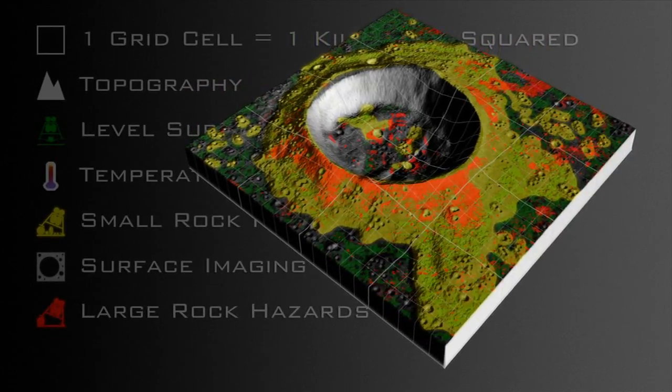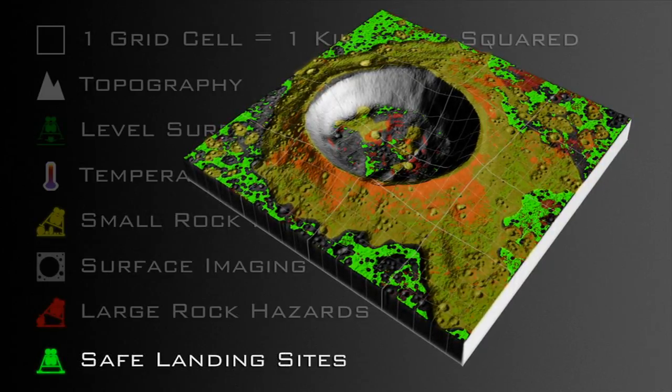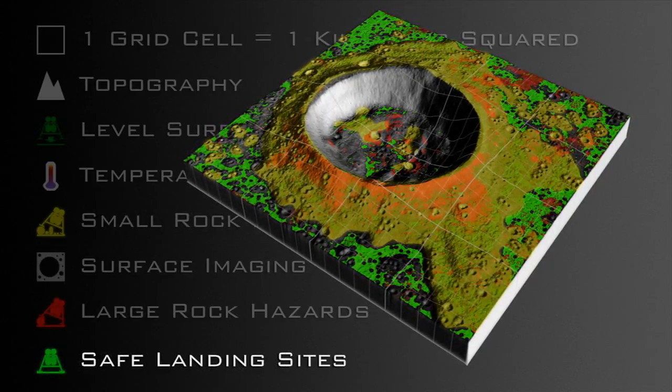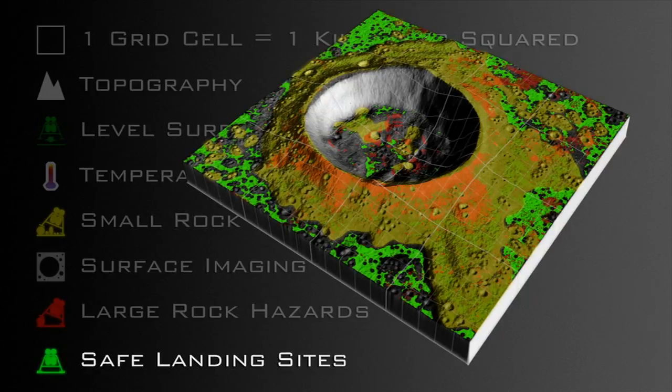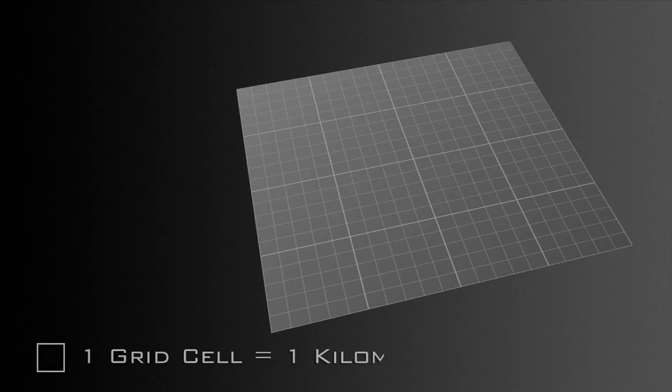At this point, any sites that are left green have been checked and rechecked to be level, smooth, and free from hazards. Based on LRO's scouting, we would consider these safe locations to land. Let's take one more look at our process.